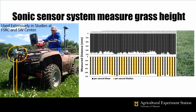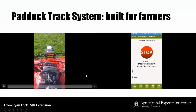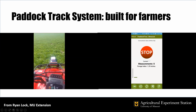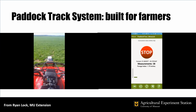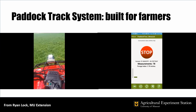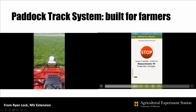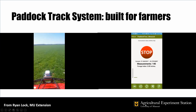So a farmer would have the app on their phone and they'd have the sensor on their bike, and we'd go across the field. Here you can see the bike reader on the left and the app on the right collecting the data. The app is recording the inches of growth and also giving a visual of how much grass is there.